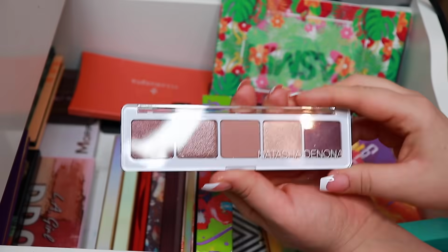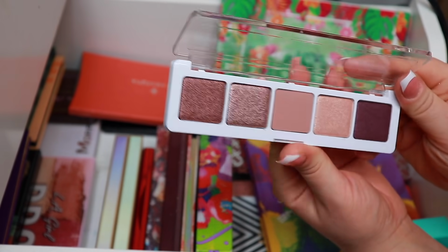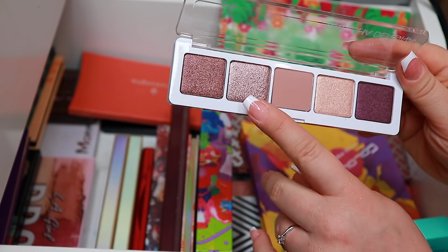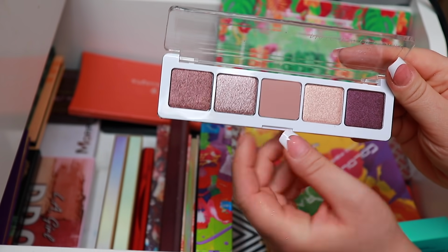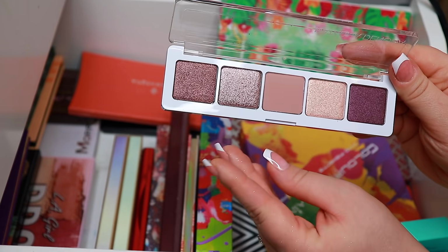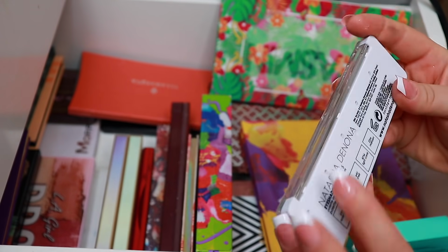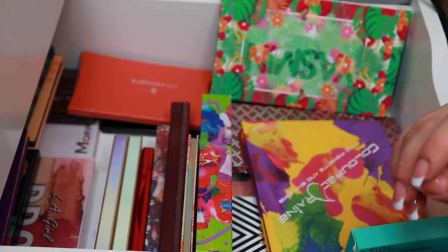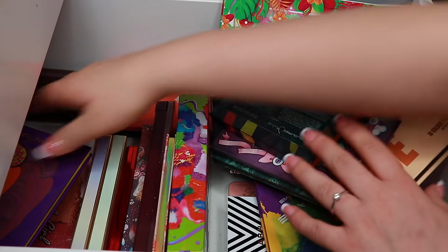We have this palette from Natasha Denona, and I went into this thinking that I would declutter it, but look at these beautiful shimmers. Like this one, this is unused, by the way. Maybe we could just take some out of this and pop into my gold palette. This is the Natasha Denona eyeshadow palette 5. I haven't used this because I got it in PR. Let's pull some more palettes out.